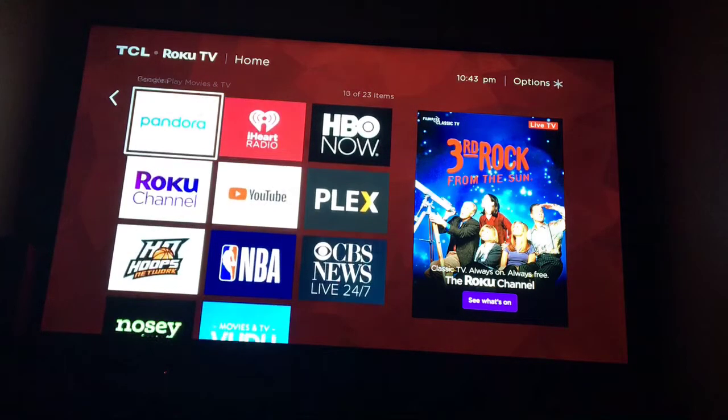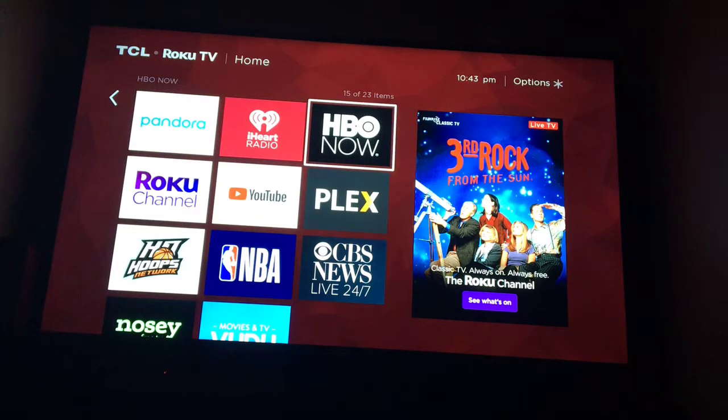Okay, Pandora, so you can use your Pandora app, listen to music through your television. That's pretty cool, especially if you have a setup like I do, where I have a nice surround sound system, a Vizio surround sound system hooked up to the television. So that's cool. Same story is going to be for the iHeartRadio. You're going to log into your account on there and you're going to stream music. That's pretty cool.